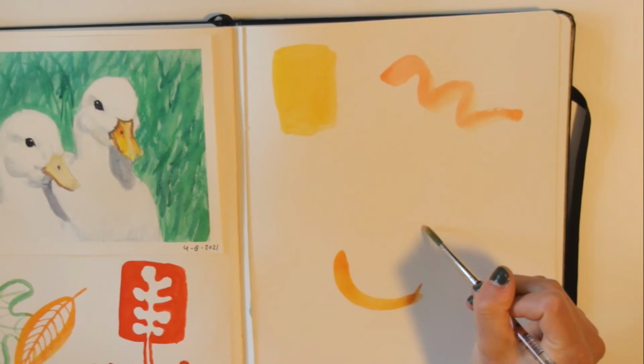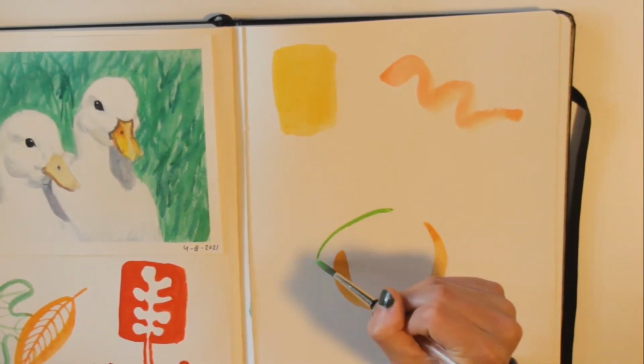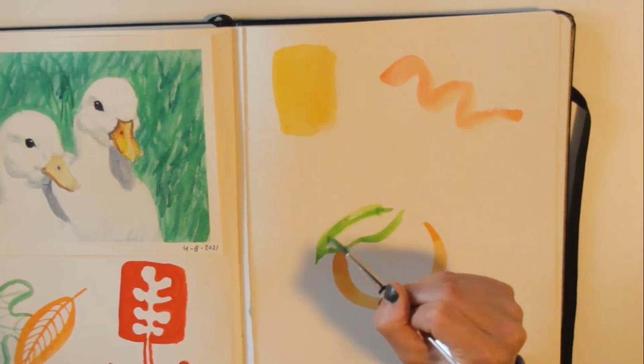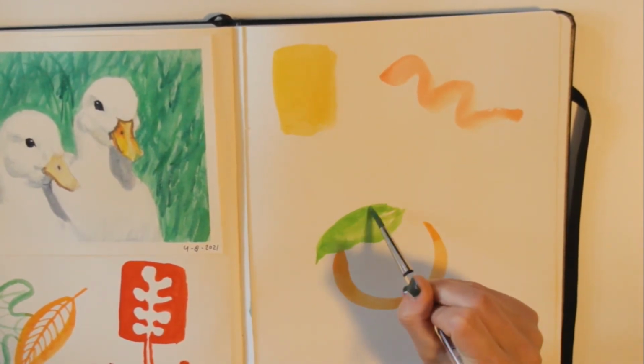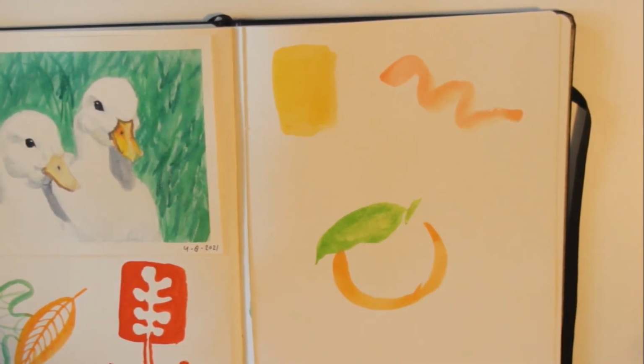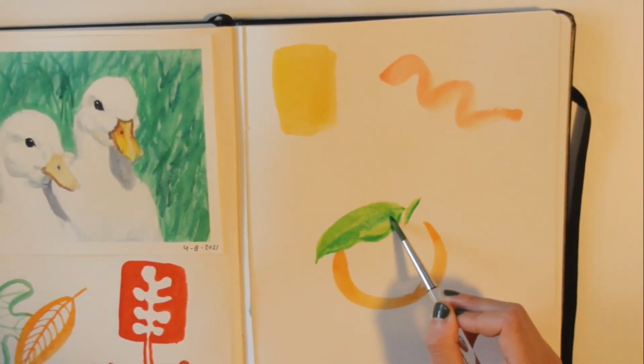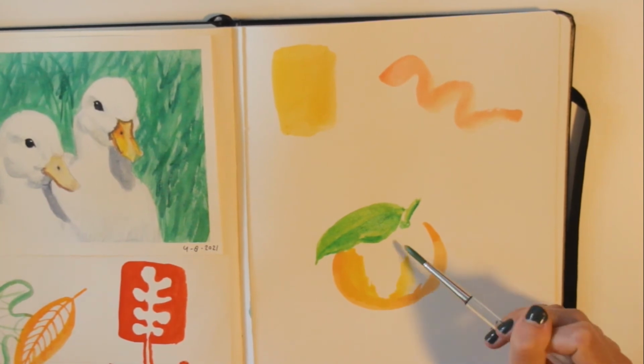For this orange, I did use a reference picture, but didn't really look at it too much. I just wanted to look at the shapes and the shadows. I didn't really want to spend too much time on it, I just quickly painted it.